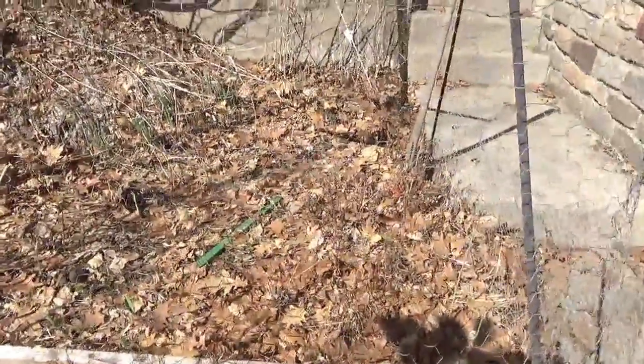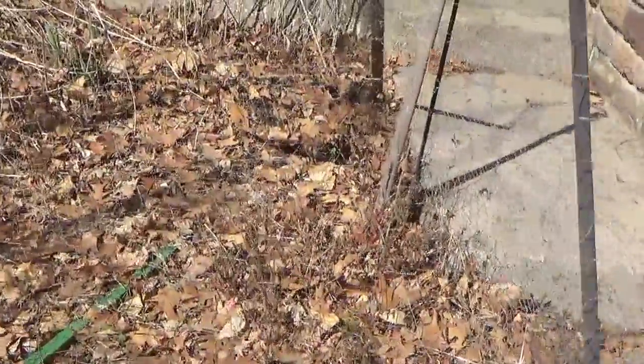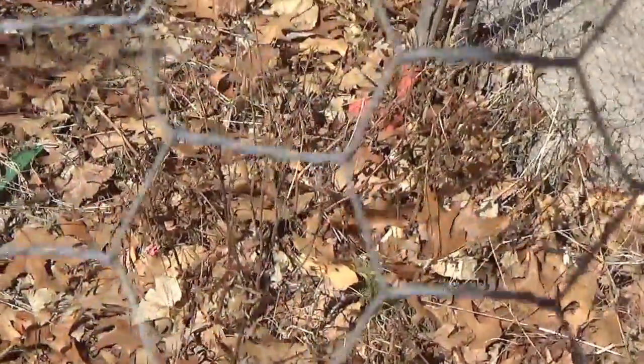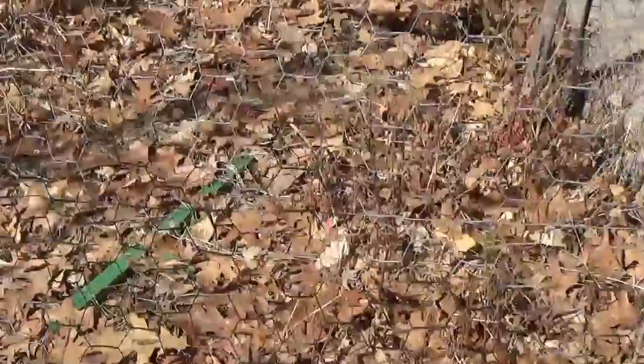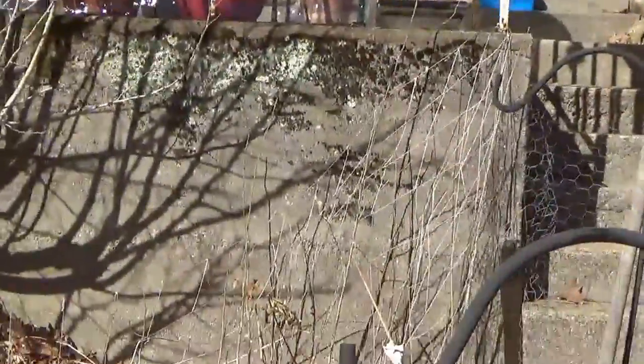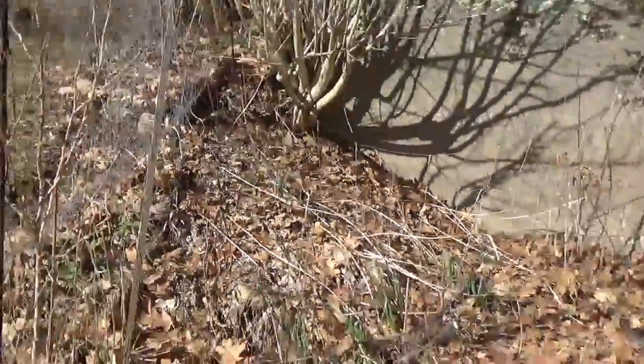And over there I had stevia. I'll show it to you. Look, they're all dead. They're still sticking up from the ground, but they're all brown. I don't know if you can make them out. But this is supposed to be my herb garden, along with other things. I think over there I had some sugar snap peas growing. They were really good. We'll try that again this year.